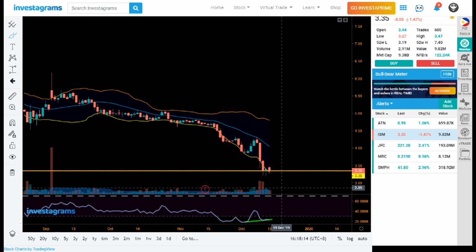If you have some more funds, just put it aside, and then when you see some confirmation of a reversal or a bounce, that's the time you enter. But for now, 3.35 is still an area to observe and see. We are still trying to check if it is really going to form a support at this level. Okay, so let's continue, and that's for you, Ericsson.